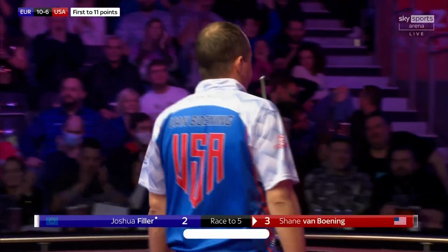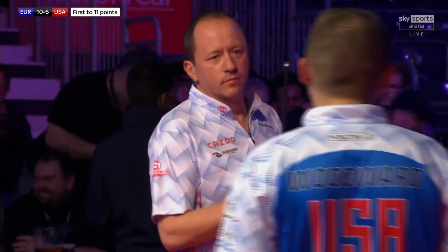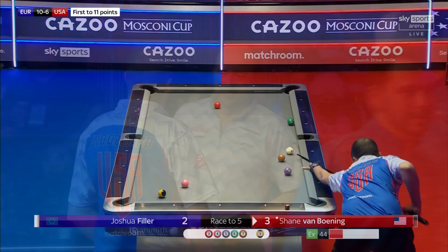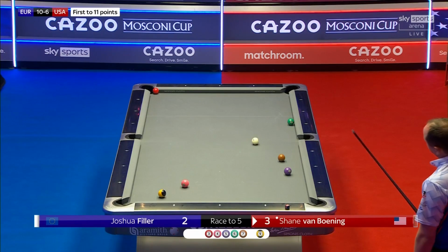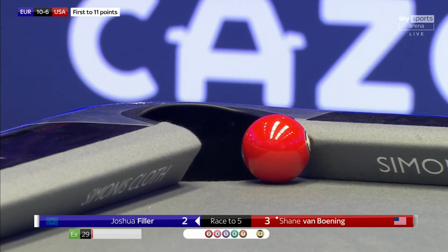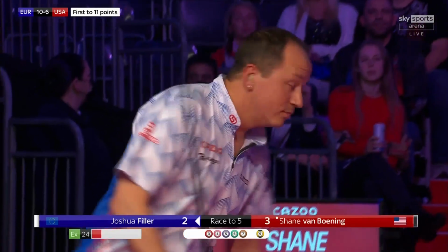So Shane Van Boning thought he'd lost that rack, but then a very iffy positional shot from a master in that department, Joshua Filler, and suddenly the Americans are back in front. And these are nasty shots on these tight pockets. Oh! There we see it once again. What a difference an inch makes, or a quarter of an inch.